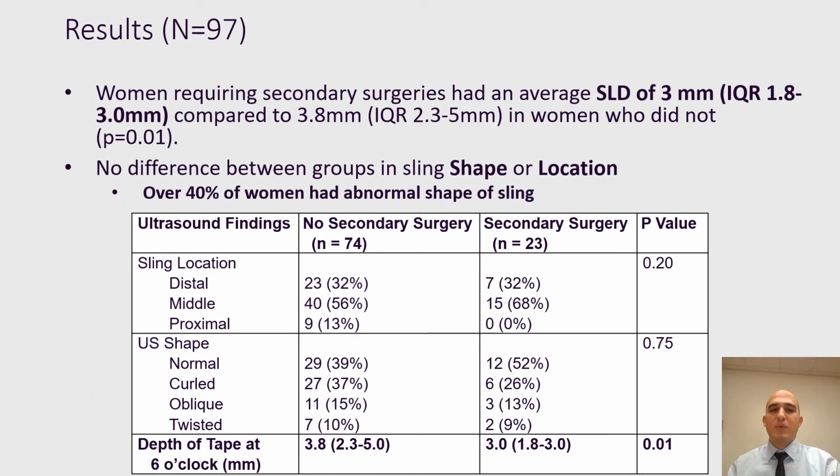When we look at our translabial ultrasound findings, women requiring secondary surgeries had an average sling to lumen diameter of 3 millimeters compared to 3.8 millimeters in women who did not require any secondary surgery. There are no differences in groups between sling shape or location, but it should be noted that over 40% of women had an abnormal shape of their sling on ultrasound.